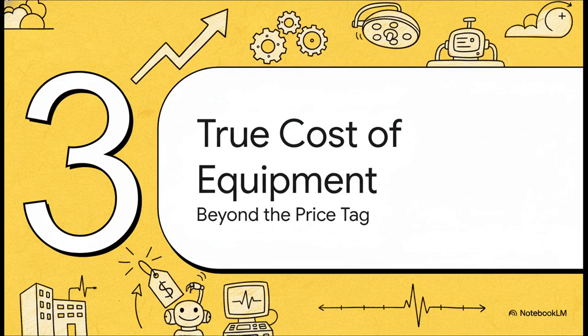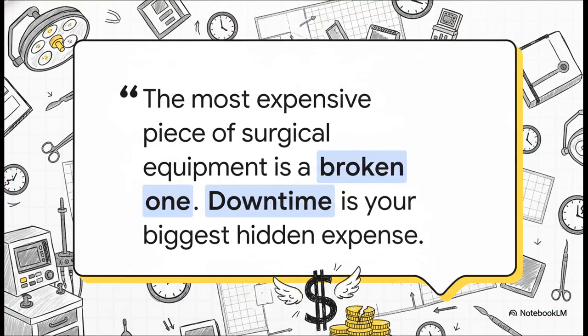So, seeing those two paths, let's really get to the bottom of what cost actually means. Because it's not about the number on the tag, it's about how that equipment performs for the entire life of your facility. I love this quote from Nate Carrick, the CEO of ChenMed Surgical. It just cuts right to the chase. Think about it. The most expensive thing you can own is something that's broken. Every single minute an OR is down because a piece of equipment failed, you are just hemorrhaging money. Downtime is the real profit killer, and it makes that initial purchase price seem tiny.